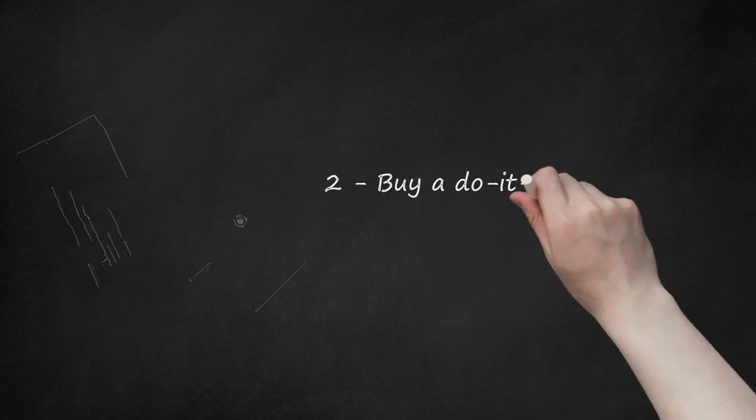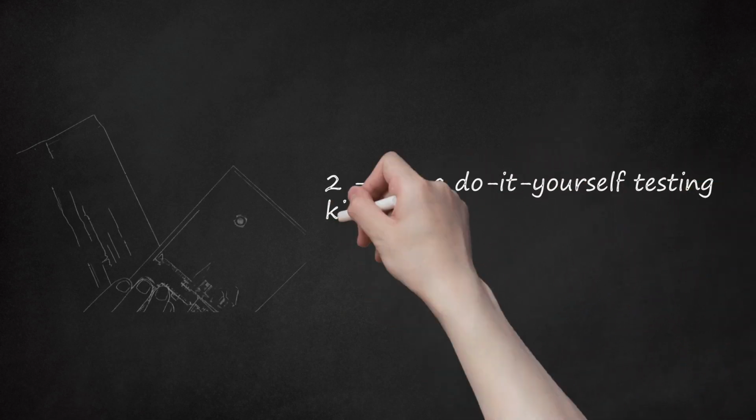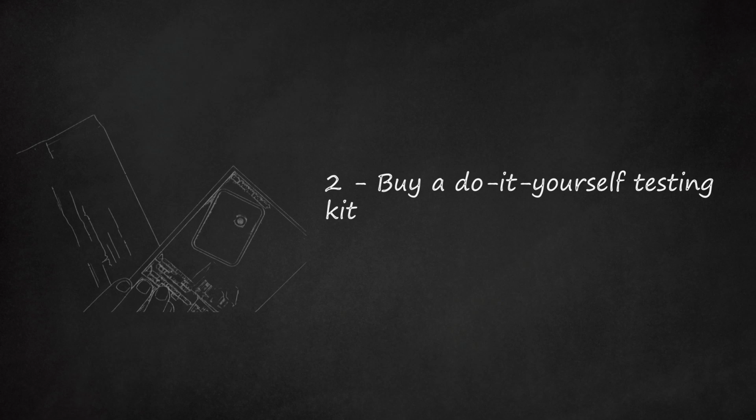2. Buy a do-it-yourself testing kit. You can also do the testing yourself. A home radon test kit will cost you between $30 and $60 at many hardware stores. Alternatively, try ordering one online or by phone. Radon test kits usually come in two forms, short-term and long-term. Short-term kits measure your home's air for between 2 to 90 days. Test the air in the lowest area of the home where you spend time.